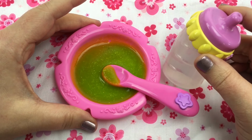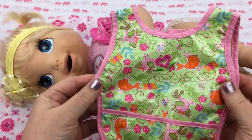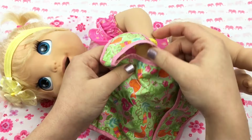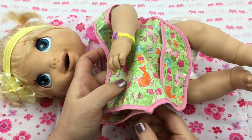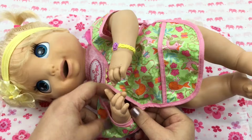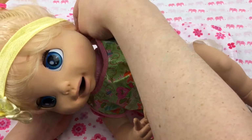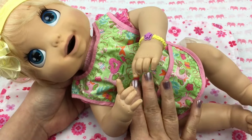Let's go feed her. I have this little bib. It's a bitty twin bib, and I got it from Amy Sanchez. So I thought we would use it with little Beatrice today. Let's put your arms in. This is such a cute little bib. This should keep her dress nice and clean. There we go, sweetheart. Doesn't it look cute on her?